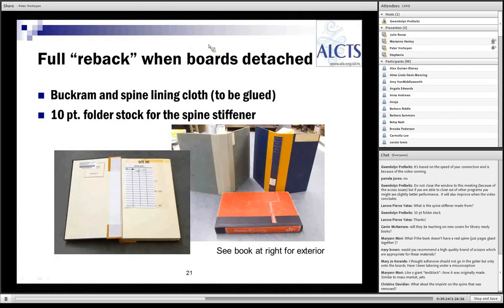The next repair that we're going to be doing is a full reback, which we refer to as fulls here at Syracuse. And we do those when the boards are detached, when the spine linings on the text block are falling off, when we basically need to address more structural issues. And for many smaller libraries that don't have, let's say, a very active book repair program or a certain skill level, this is something that might be better off sent to a library binder.